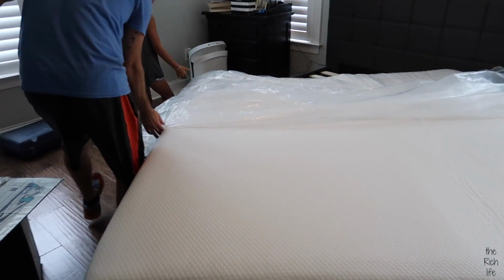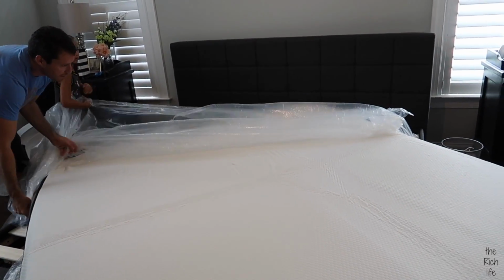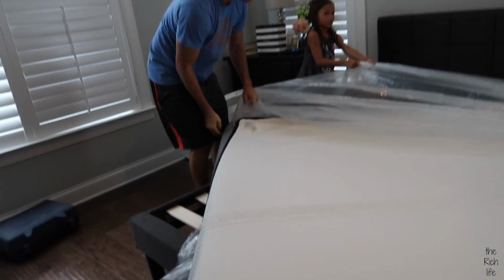So I bet it takes time just to fully expand. A few hours, I don't know. Maybe not that long. It feels already pretty much there. Oh my goodness, it's so soft.